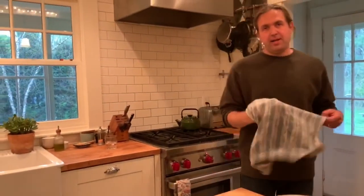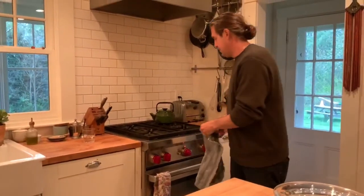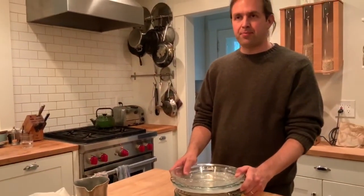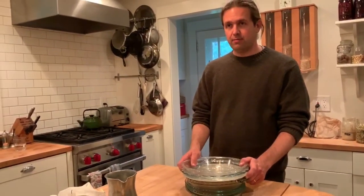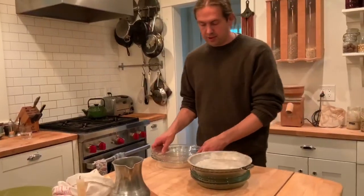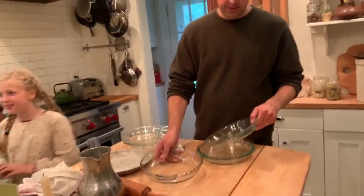Now, that's the filling for the pie. Now we're going to make the crust for the pie. I'm going to just take a second to talk a little bit about pie pans. And then, Violet, do you want to help put together the pie crust and roll it out? It'd be awesome. So, I'll give you some strong opinions on pie pans.